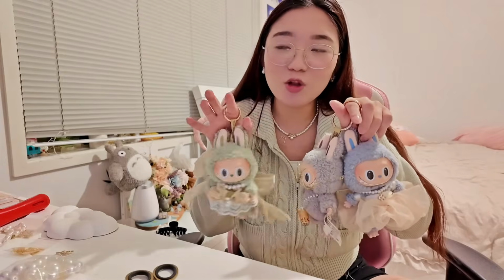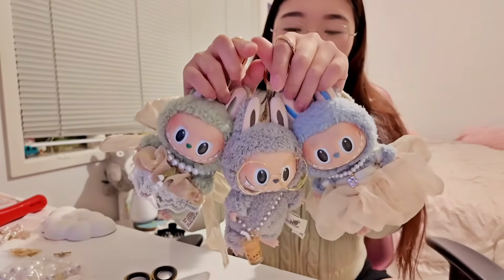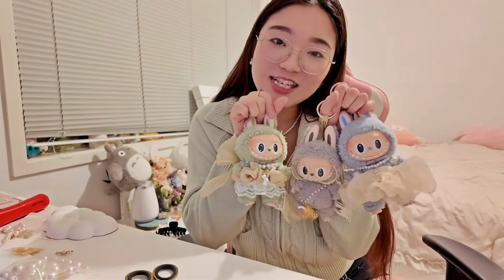I was gonna try to make them clothes, but then I realized that I ended up just making them all accessories instead, because I'm a lot better at making accessories than I am at making clothes. But they turned out so cute. I'm literally so happy with how they all turned out. I think it's adorable, and I hope you guys enjoyed this video.